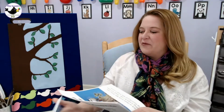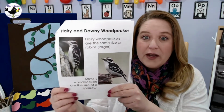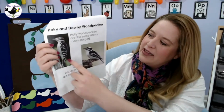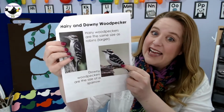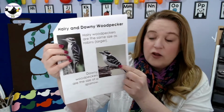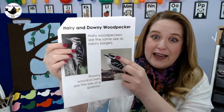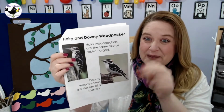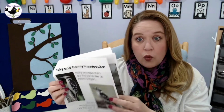Here's another bird that we see almost every day. This is a woodpecker. We see both kinds of woodpeckers. This one is called a hairy woodpecker, and this one is called a downy woodpecker. We can tell that they're woodpeckers because of the little red tuft of feathers on their head, and when they peck at the seed, they go peck, peck, peck, like a woodpecker. Have you ever seen a woodpecker in your backyard?